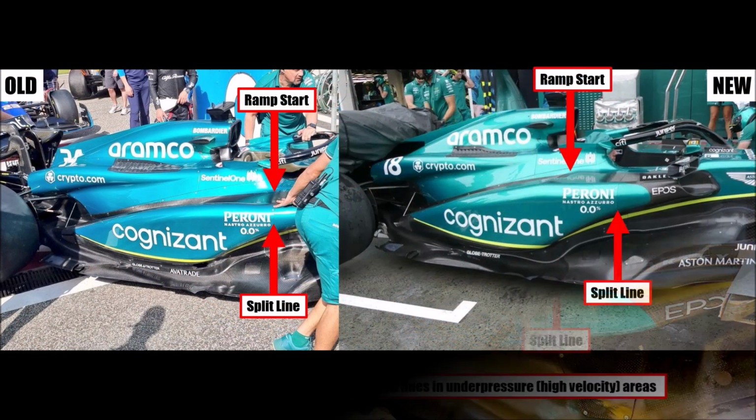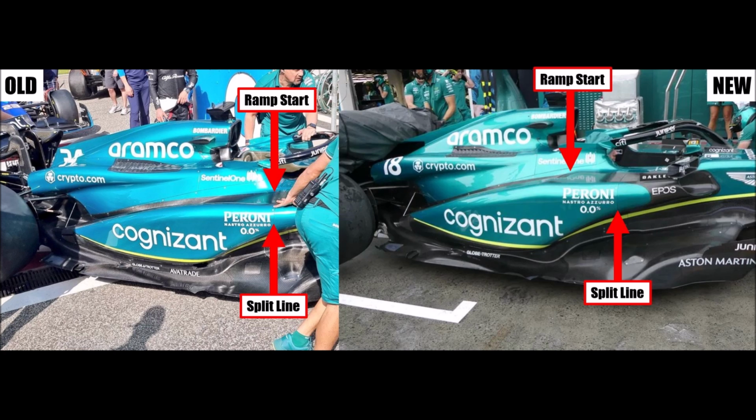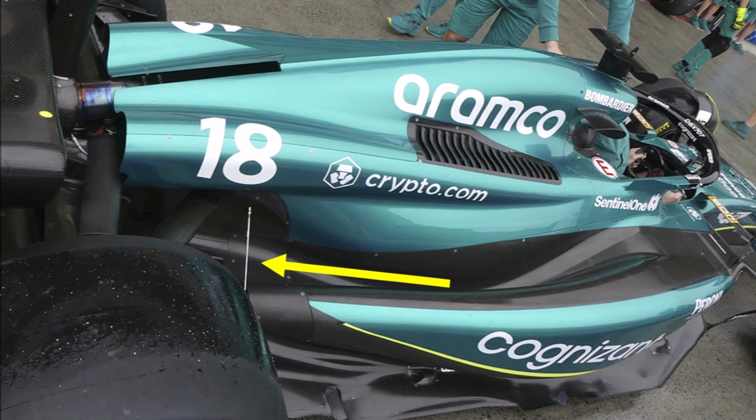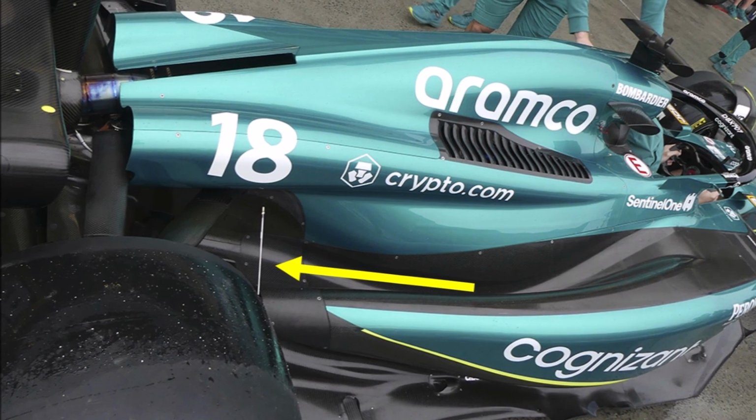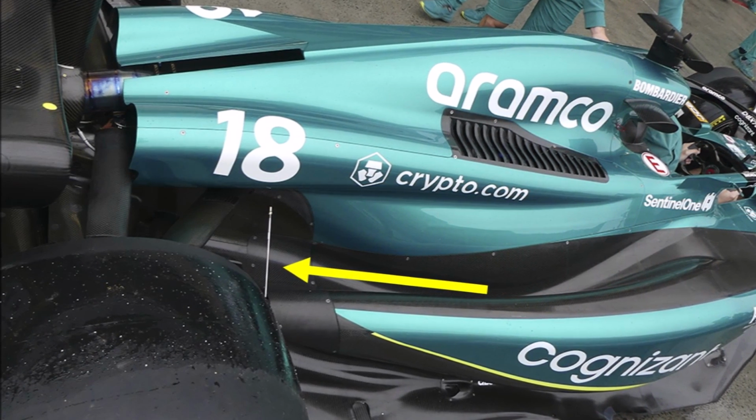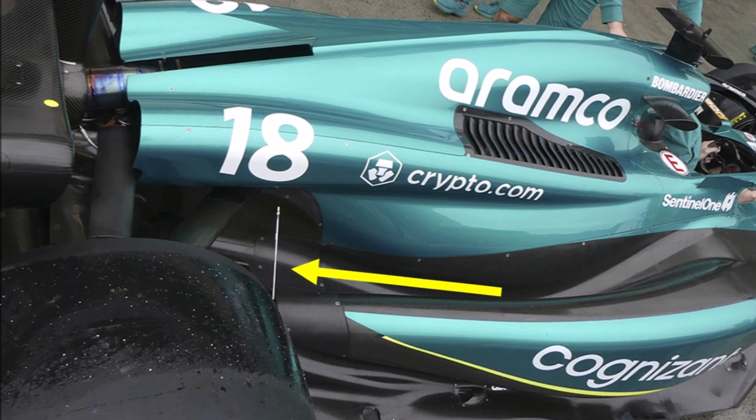The ramp begins a lot later now and has an aggressive turn, which is far away from the split line, so the flow can get settled before being pulled down. Flow velocities at the split line will be lower now, so it's less of an issue. Also, the Aston Martin water slides are so aggressive that they don't have space for a floor bracket to reinforce the floor. Instead, they use an external cable and guide the clean air underneath.